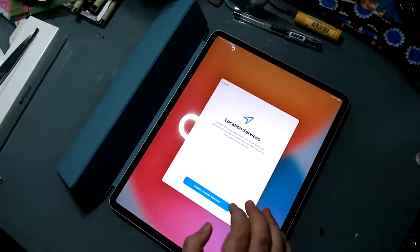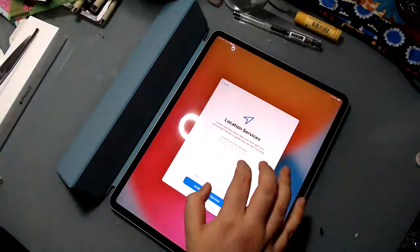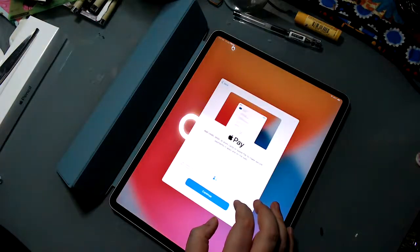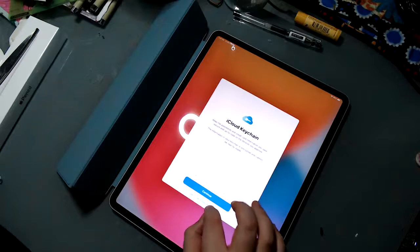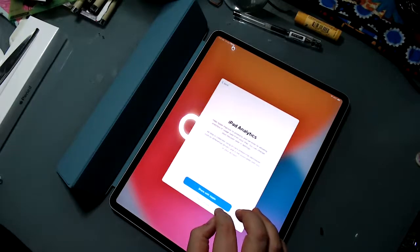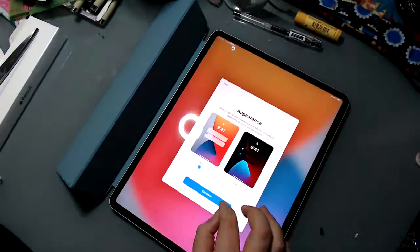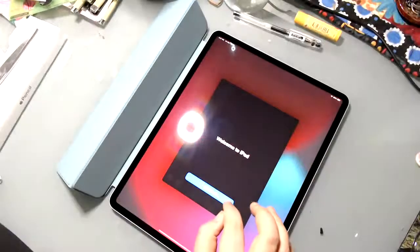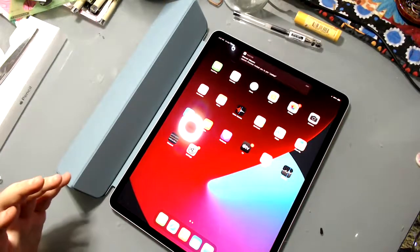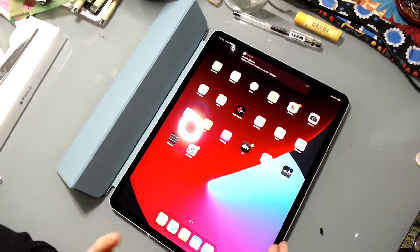Okay. Location services. No. Yep, that's okay. No, thank you. No, thank you. Okay. Dark display. Welcome. All right, tell me I can draw things, people. Oh, what's ringing? Why is it ringing? I'm confused.